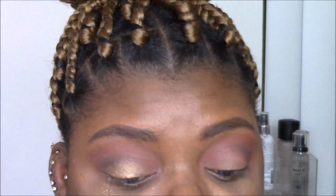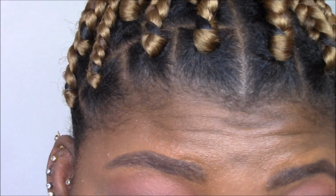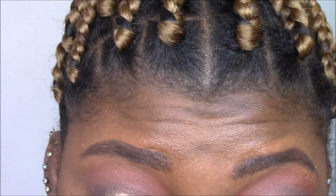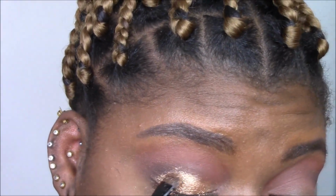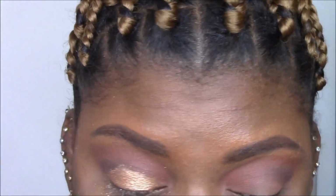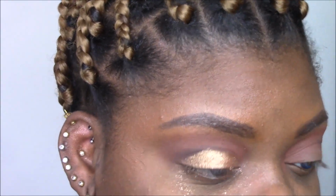Okay, got some fallout, but now for a more metallic sheen, you do not have to do this. I'm going to use it wet, right over top of the dry. And it's really going to add that metallic sheen to the shade. Just like that. Go ahead and blend back out.